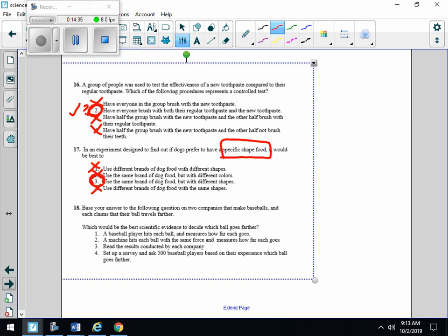Number 18. Base your answer to the following question on the 2 companies that make baseballs. Each claims that their ball travels farther. A baseball player hits the ball and measures how far it goes. That's not going to be good evidence. You know why? What's going to happen to him, Peter?